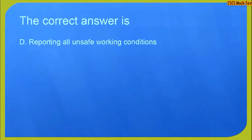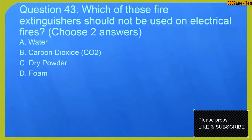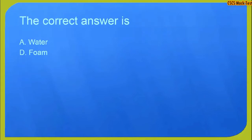Question 43. Which of these fire extinguishers should not be used on electrical fires? Choose two answers. A. Water. B. Carbon dioxide, CO2. C. Dry powder. D. Foam. The correct answer is A. Water. D. Foam.